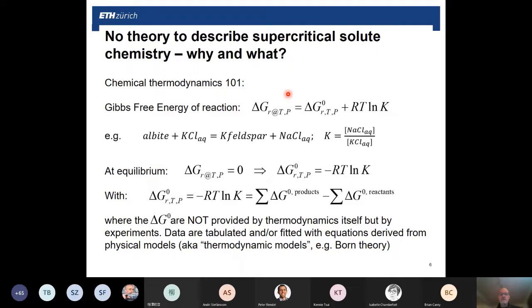So then at equilibrium, there is no free energy left. These and these things have reacted, so it's balanced out. So this is 0 now, which means that this standard property equals this term here. And this term you can actually calculate as the sum of the Gibbs free energy to form the products minus the ones for the reactants. Now, the delta G's are not provided by thermodynamics itself, but have to be determined by experiments. And the data are tabulated or fitted with equations derived from physical models. And these are also known as thermodynamic models, such as HKF.